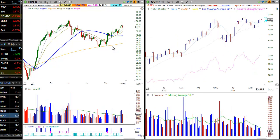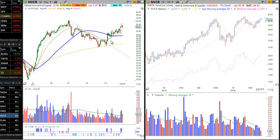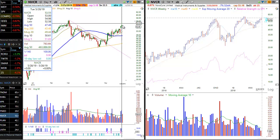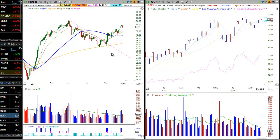NVCR, another stock that is showing some relative strength here. After breaking its downtrend line, it's setting higher highs and higher lows above the 50-day MA. The 20 EMA has crossed above the 50. So if it can hold above this 50 area here, look for the price action to dip lower and then turn back up.